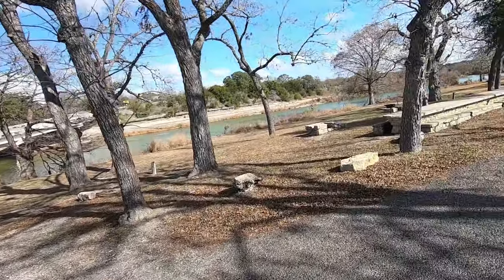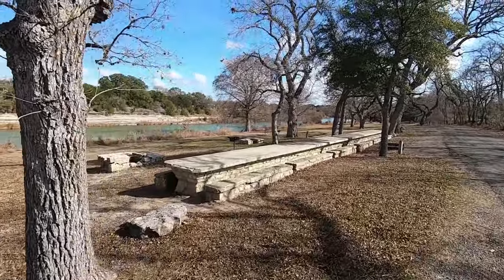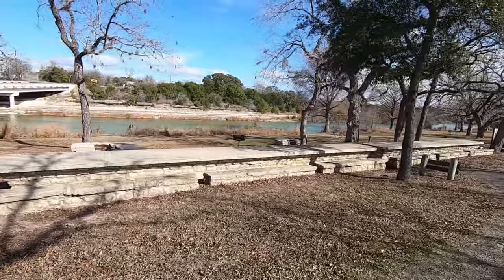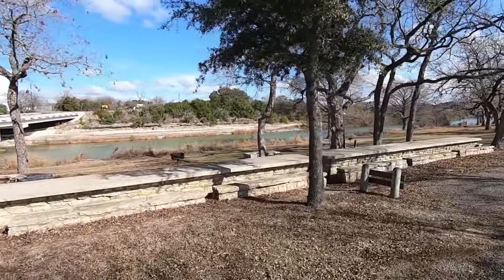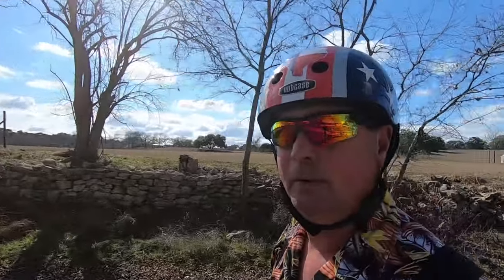This kind of caught my attention. Look at the size of this table. That's a big old long rock table. It's pretty down here. Oop, got sun in your eyes. All right, we're gonna run back up toward the front, go see some more stuff.